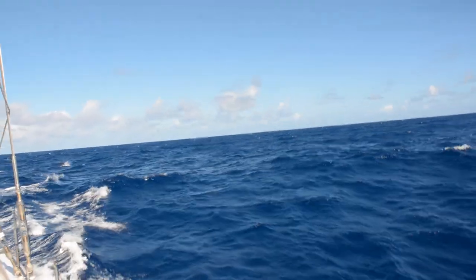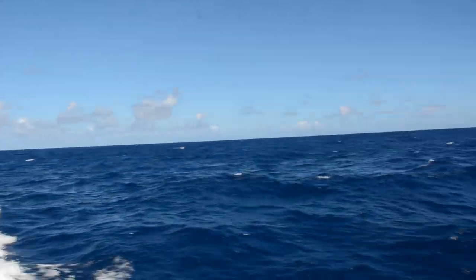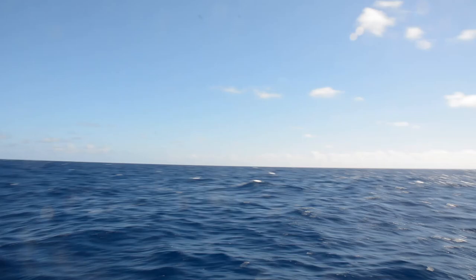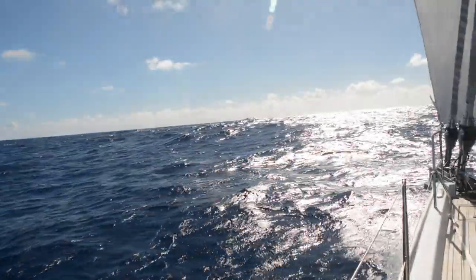Boat for about 5 days until today, where we crossed a beautiful boat called Ghost, which we had seen in Mallorca.